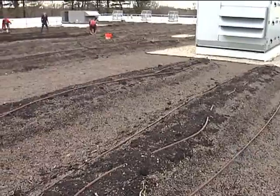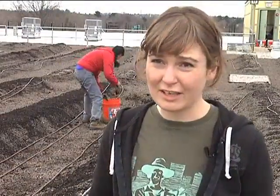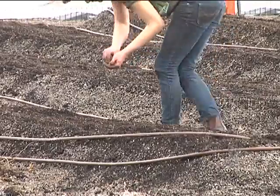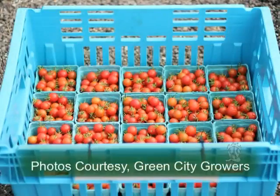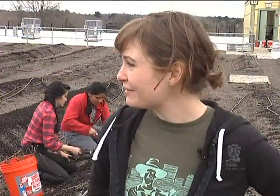The farm is managed by Green City Growers. As Green City Growers, we want to connect people with the food that they are eating and just help people have a better understanding of where their food comes from, the whole food system, and just make sure that everybody has access to fresh, healthy food. One thing is for sure, it doesn't get any fresher than this. I would love it if we had one of these farms on every grocery store.